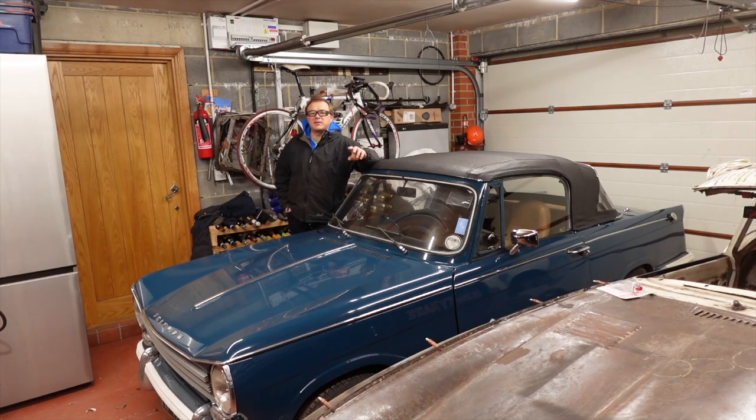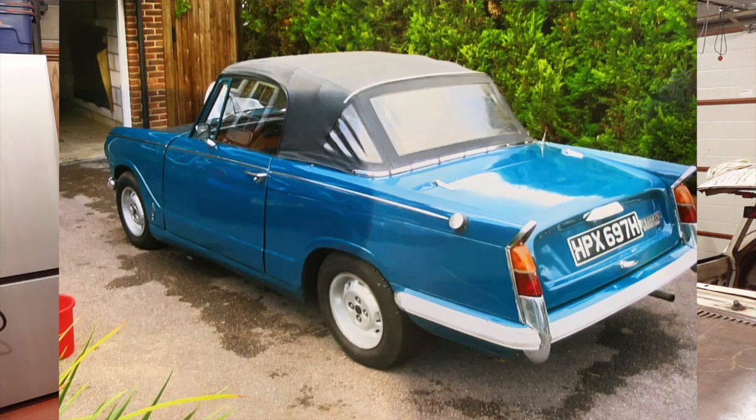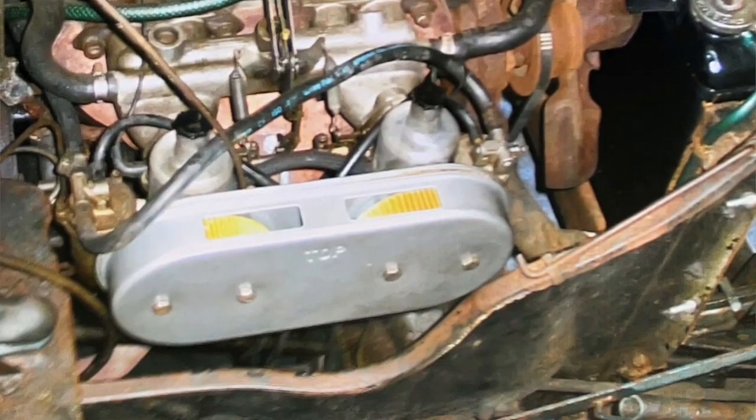So come 2007, I had a relatively well-paid summer job, going back for the last year of my undergraduate degree, and I decided to finally buy a Herald, because I'd been after one for quite some time, and I found this one. So when it came to me, it had TR7 wheels fitted, it had the twin carbs that it's still got now, and had a bit of rot in various places, as you might expect.